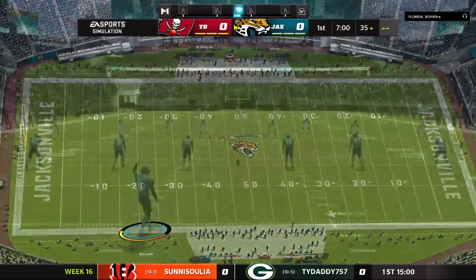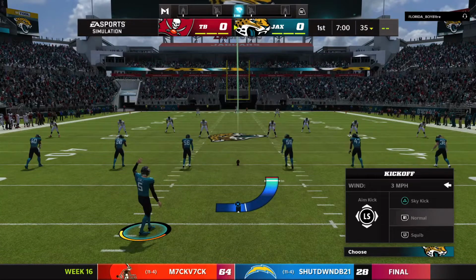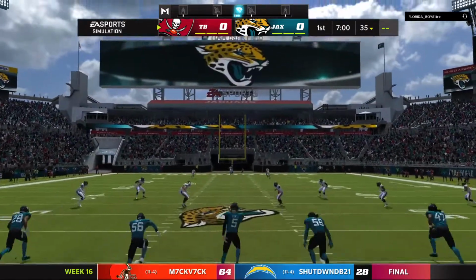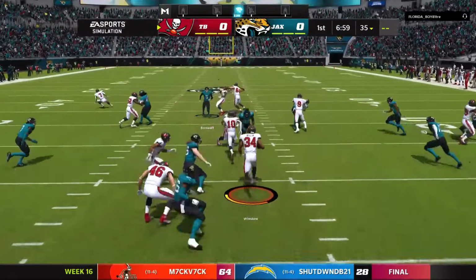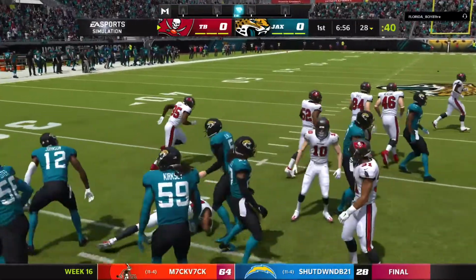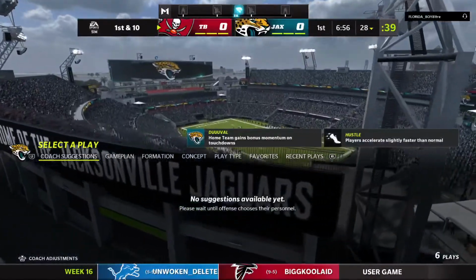Action they're set for football as the Jags are ready to match up with the Tampa Bay Buccaneers. The holiday season is upon us. We've got the gift of the NFL as we're underway here in Week 16. And this is going to be returned from the middle of the end zone. And he'll be brought down at the 28-yard line, so the decision to bring it out of the end zone gets him 3 more.